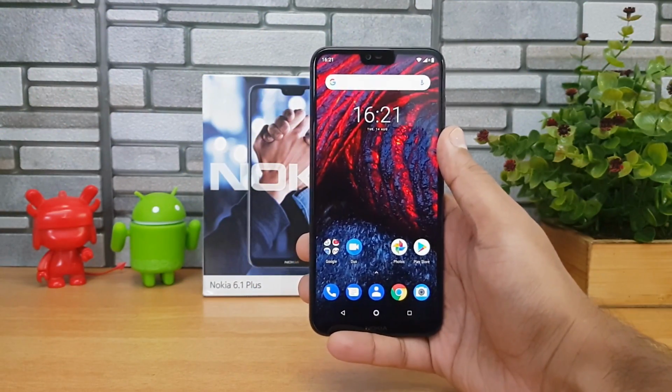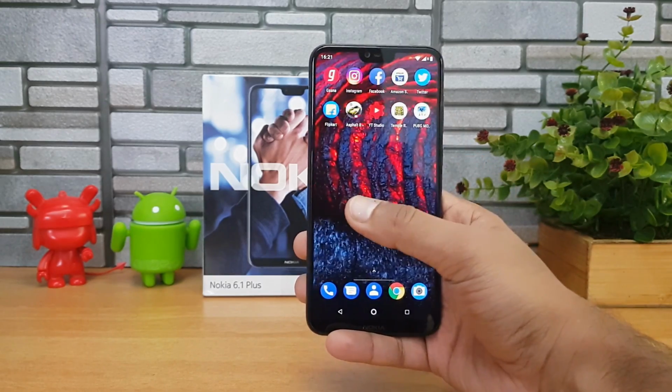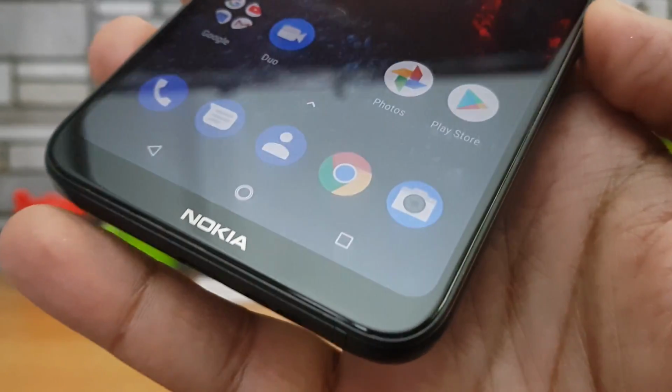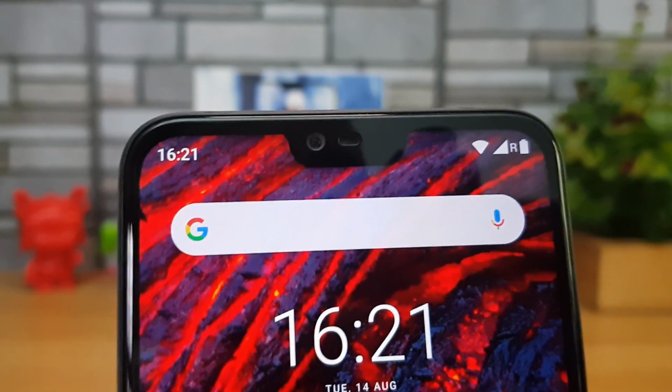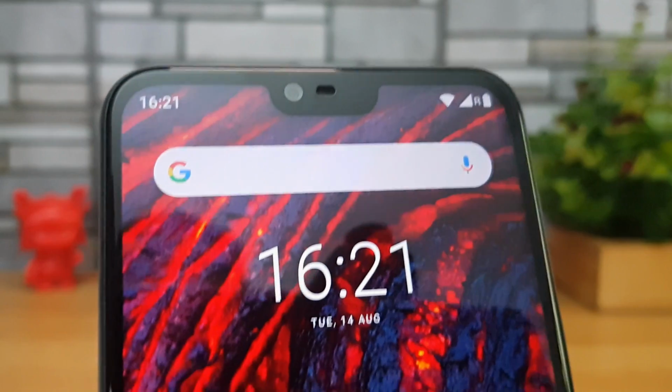Now let's see the device. So that's a Nokia 6.1 Plus, and it has 5.8-inch Full HD Plus resolution display. The display quality as such looks really good. You can see that vibrant colors and great viewing angles, and the overall clarity looks really good. You can also see the notch, which houses the 16 megapixel camera, sensors and earpiece, and looks really good.